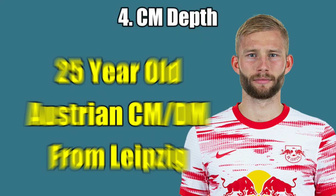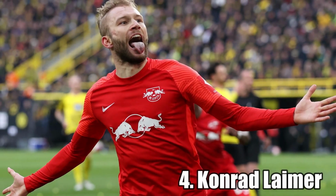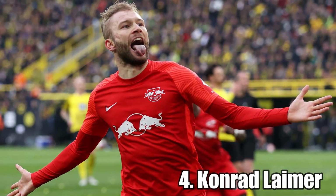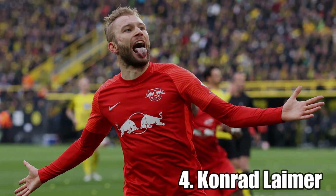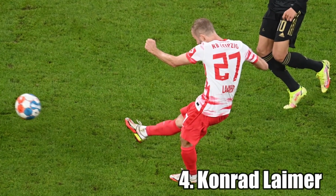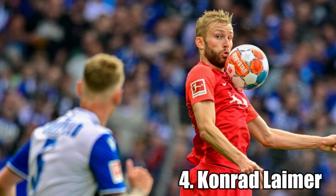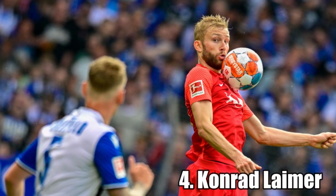To fill their central midfield depth need, Newcastle should bring in Konrad Laimer, the 25-year-old Austrian central midfielder from Leipzig. Just a precaution, I say midfield depth very lightly, as Laimer is definitely talented enough to start in this midfield, but for right now, Joelinton and Guimaraes have those positions locked. Howe played a high-press system last year, and Laimer would fit in nicely as he's extremely tenacious and hard-working, being in the top 1% in pressures last year.